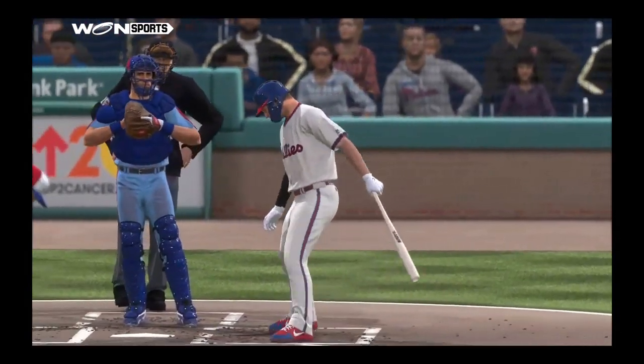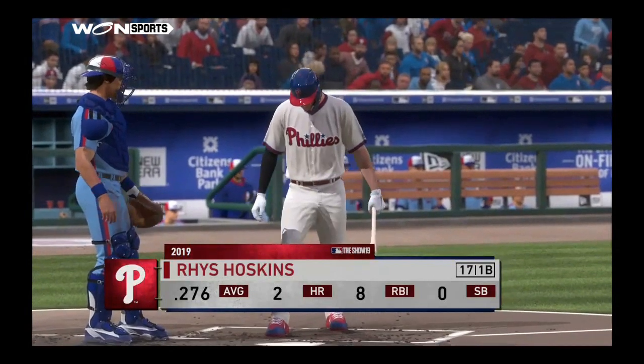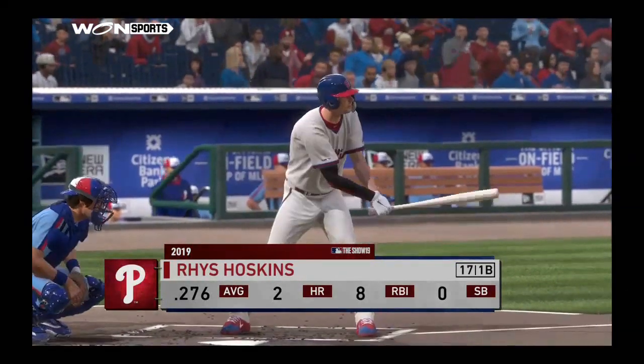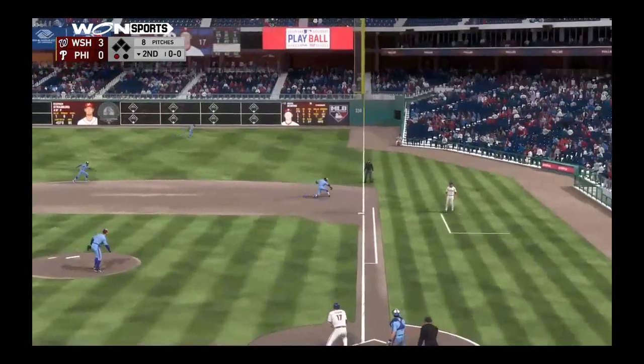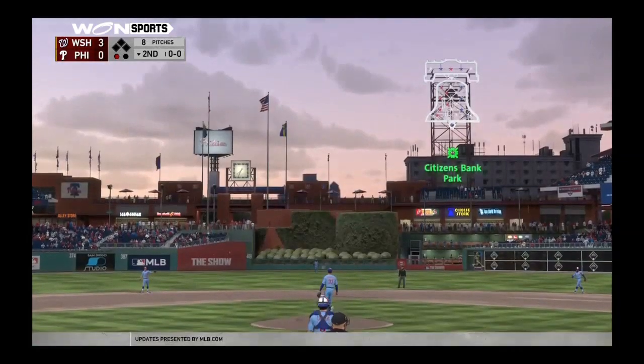Oh, the Phillies remain in this ball game despite being down 3-0, but it could have been a whole lot worse. Rhys Hoskins leads off, .276 average, 2 home runs, 8 runs batted in as we begin the bottom of the second. And Strasburg back to work. Line right to Stargell. Nice grab there for out number 1.